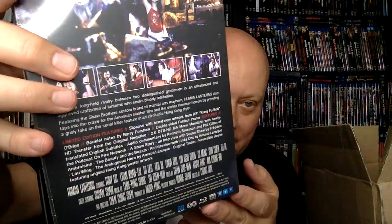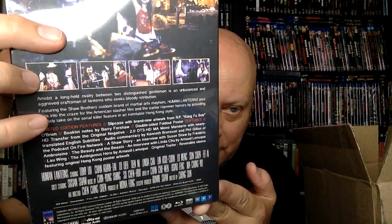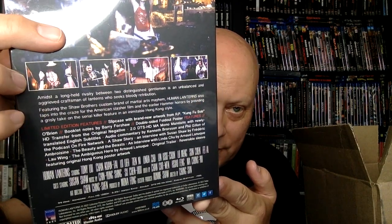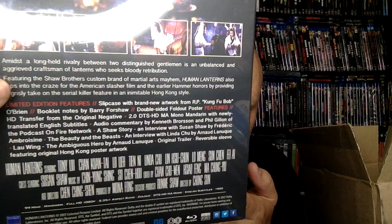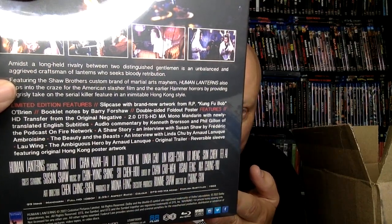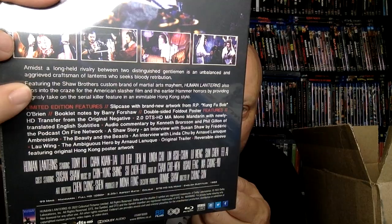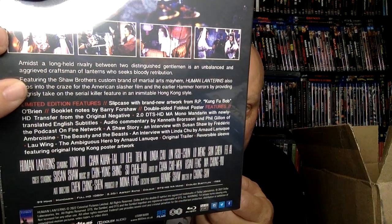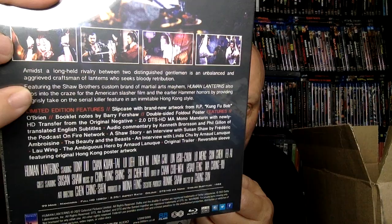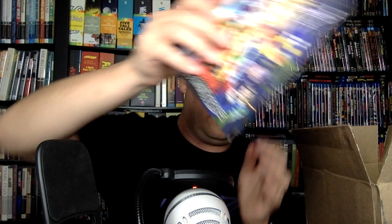So anyway, that is Human Lanterns, and some nice features. It looks like booklet notes by Barry Forshaw, poster. Audio commentary by Kenneth Brosnan and Phil Gillen of the Podcast of Fire Network. A Shaw story, an interview with Susan Shaw by Frederick Amberzine. The Beauty and the Beast, an interview with Linda Chu by Arnaud Lanuc. Let's see here. Ambiguous Hero by Arnaud Lanuc. So yeah, some features included here, and like I said, just look like fun, look like something interesting to grab. They had it in stock.